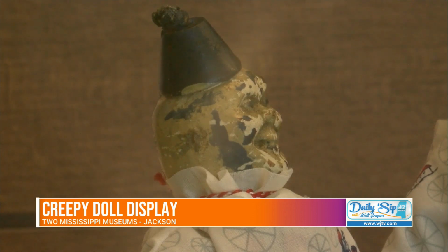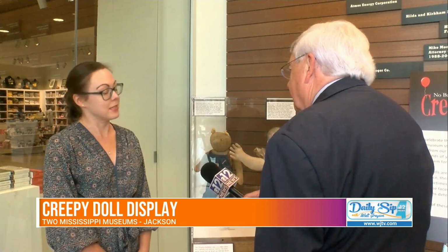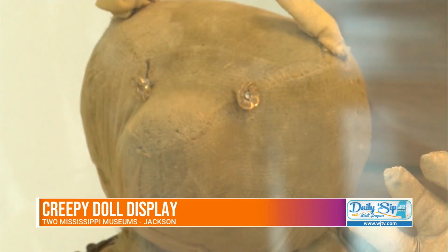I actually find them a little more creepy because they were redressed. These are not their original clothes. In the 1980s, they were sent off to a doll repair shop. And that person decided that their clothes were too worn and tossed them out and redressed them. If you want to see the dolls in person, you might not want to go alone.